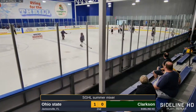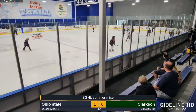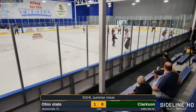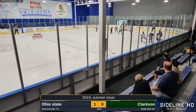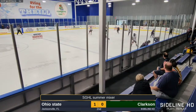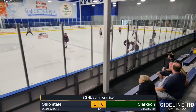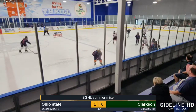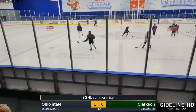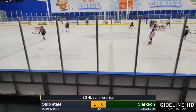Knocked back towards the blue line, held in there. This will be knocked away by the Clarkson defense to the near side. This will be pushed up the wall. Ari steps up, holds it in. Clarkson tries again. This will be held in at the point. Ari pushes it further in, but not very deep. Battle at the point, and it will now come over the line to neutral territory.